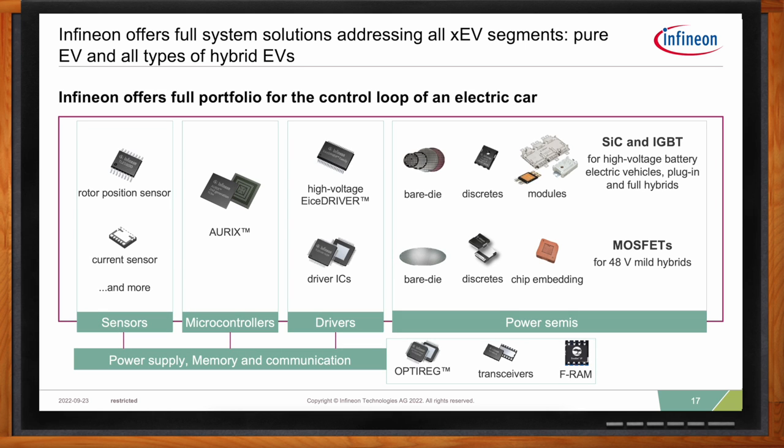Infineon offers a full system solution addressing all segments of electric vehicles, from pure battery electric vehicles to also hybrid EVs. So if you look, it starts from the power semiconductors. We can provide bare die, discrete or power modules, both silicon carbide and IGBT for high voltage battery electric vehicles, plug-in and full hybrids. We have a very strong portfolio of gate driver ICs, so the high voltage EiceDRIVER is well established in the market.